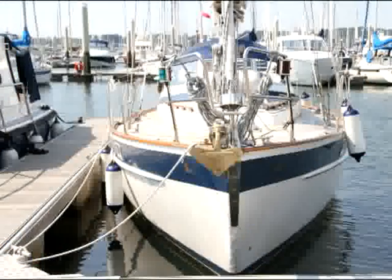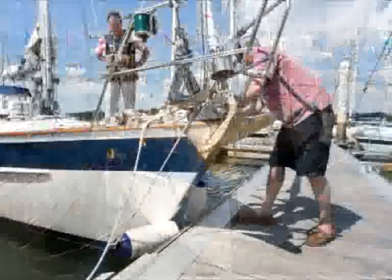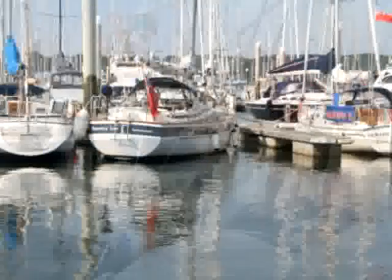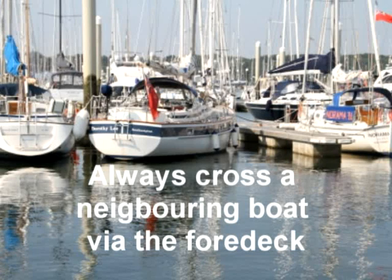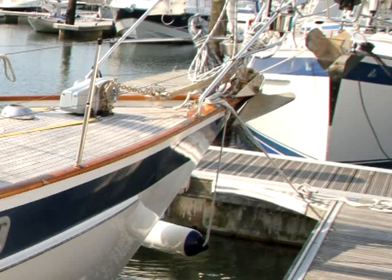First of all, make sure you have fenders in all the right places to protect both boats. Now get a member of crew off by the bow to the shore or by the stern onto the neighbour's boat, having asked his permission first, and do tell the crew to go across the foredeck and not through the cockpit. Then we need a line from the bow to the shore to make sure the boat can't go anywhere, and then a line from the stern cleat.